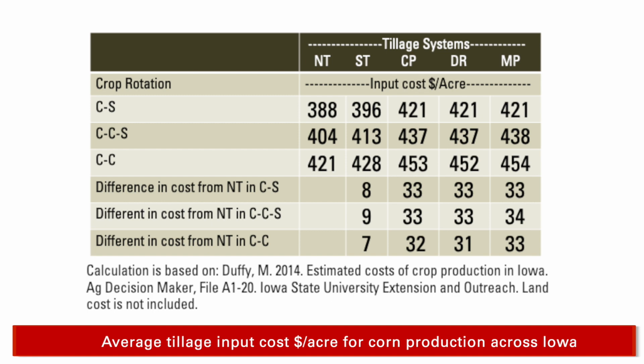So we would maybe expect to see a lower input cost. So these are input costs for corn across production systems. When we look at, for example, the corn-soybean rotation, and we look at the no-till block, we see that the price on there, or the input cost, is $388. So the background on all of this is we used the current corn and soybean prices at that time, which were significantly higher than they are today.